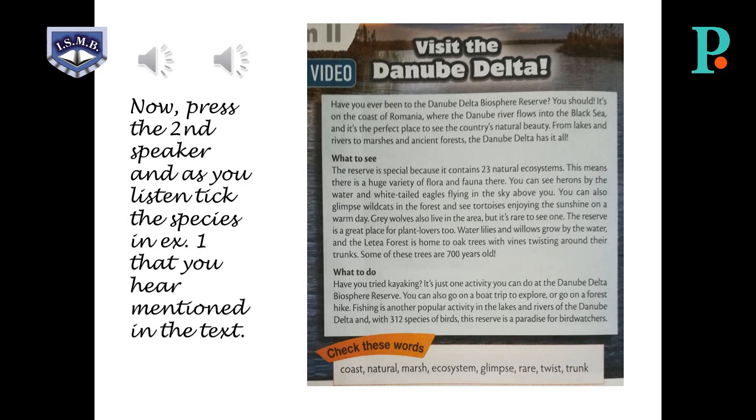What to do? Have you ever tried kayaking? It's just one activity you can do at the Danube Delta Biosphere Reserve. You can also go on a boat trip to explore, or go on a forest hike. Fishing is another popular activity in the lakes and rivers of the Danube Delta, and with 312 species of birds, this reserve is a paradise for bird watchers.